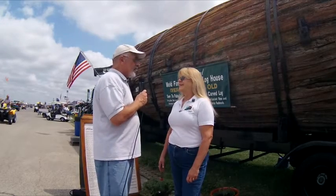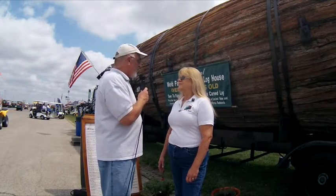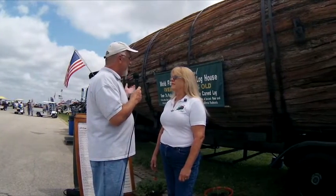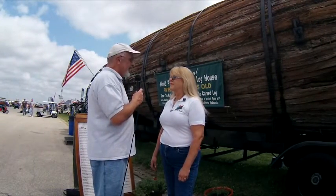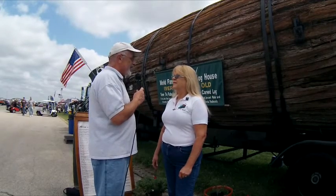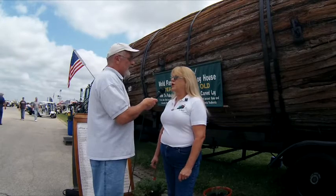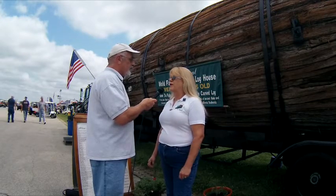Here at the Half Century of Progress show. This is Bob Iverson, and we're right in front of a huge log. And we have the lady here who's running the log around the country. You're going to tell us your name and what you're doing. Hi, my name's Jamie Allen, and I'm from Tarpon Springs, Florida, and my grandfather built this house.